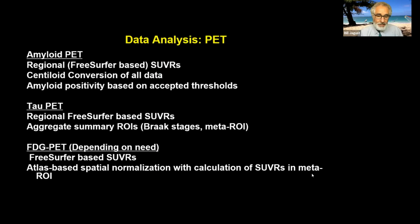And then for FDG PET, we don't know how many people are going to want to collect FDG PET, so I'm not sure what the status of that is going to be in SCAN, but if enough centers want to do it, we'll also do similar analyses with FDG data.